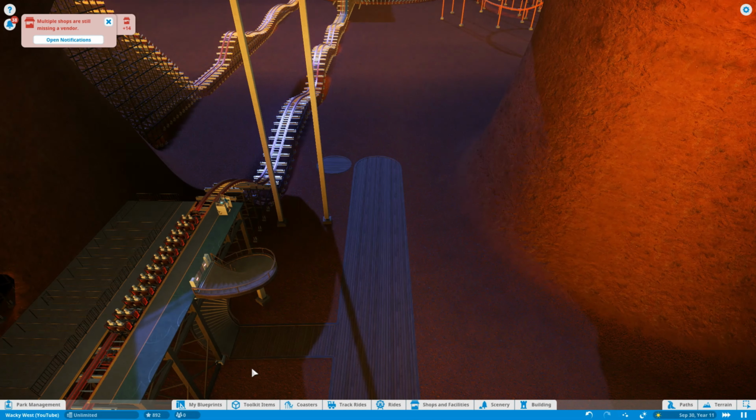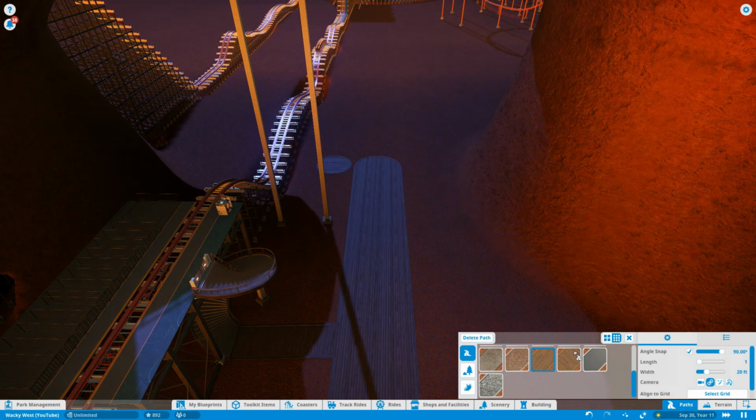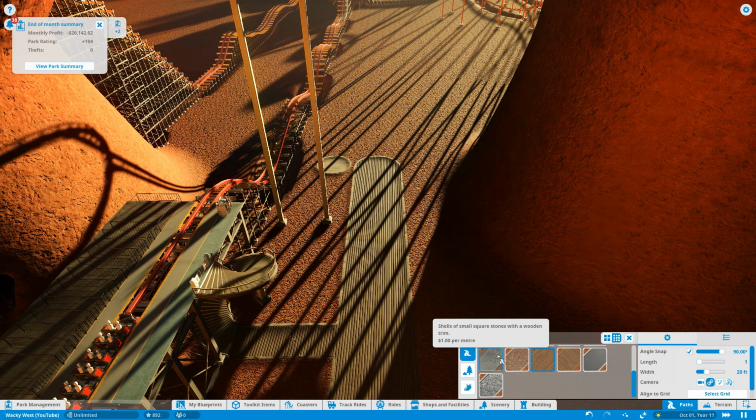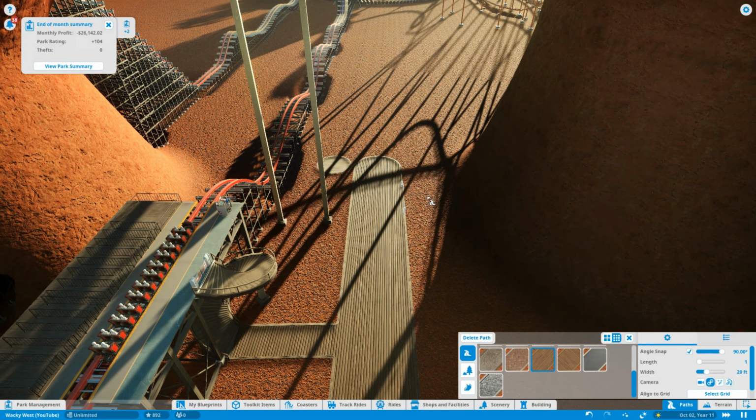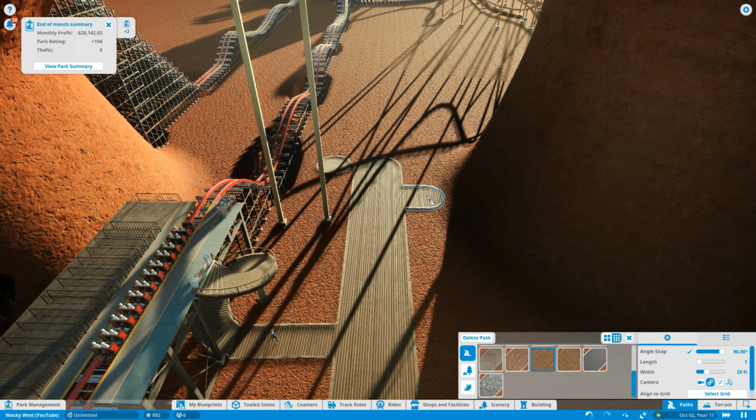But I don't know how I'm going to do this in a simple way. I think that is going to take a very long time. I don't know how I'm going to do this. I'll figure it out, though.